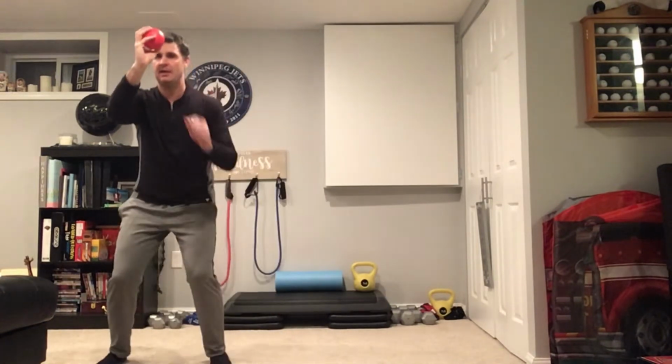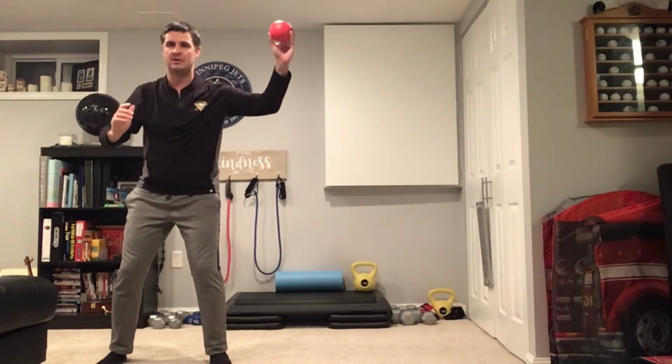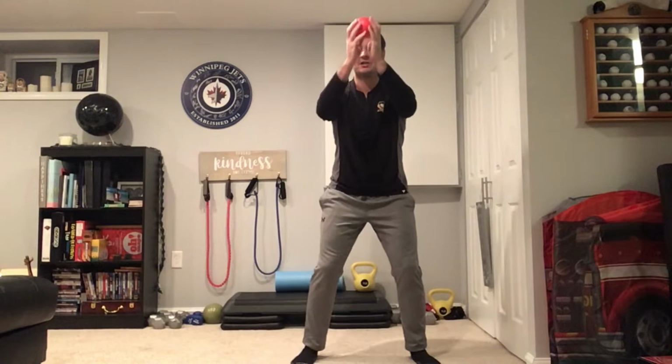But sometimes the throw might be a little bit to the right or a little bit to the left, and I need that athletic position to be able to move to get my midline to line up with where the object's coming from. So in this case, I have a red ball. If the red ball is over here, I need to be in that athletic position. I need to be able to shuffle my feet so that I can catch the ball right in my midline. If the ball's out to the left, I need to be able to shuffle my feet quickly so that I can catch the ball in my midline.